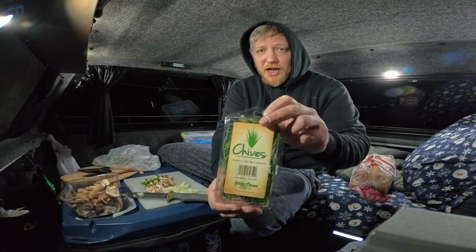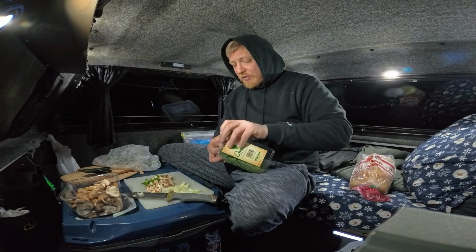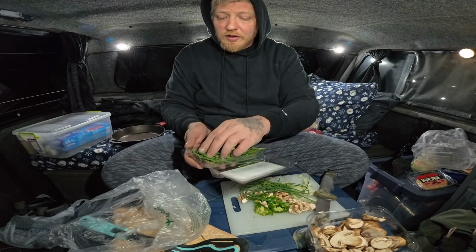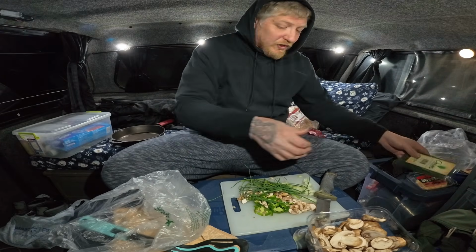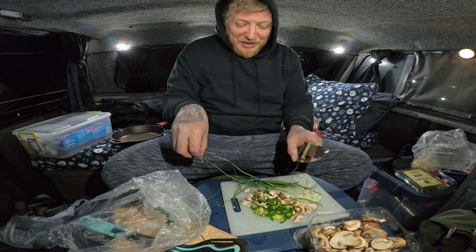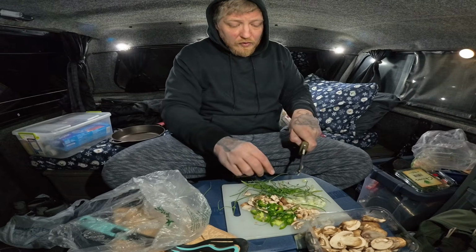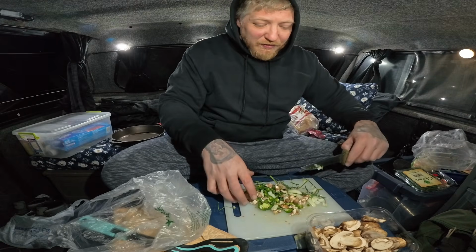And last but not least, we've got some chives. And we might chop up a little bit of these at the end and put them right in the cheese also. But for now, we're just gonna shablam. I don't know what I'm doing with these guys. Stay in there where you're supposed to be. Oh, maybe not. Chop these guys up. It'll be fine. And there we go. We've got a bit of veggies.